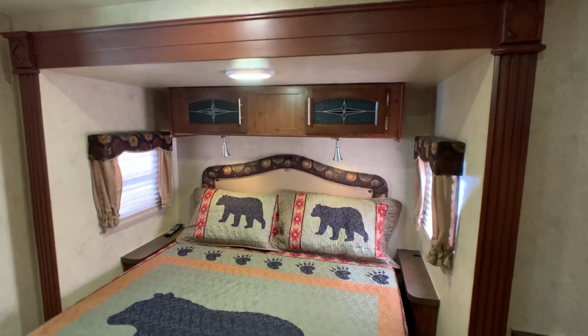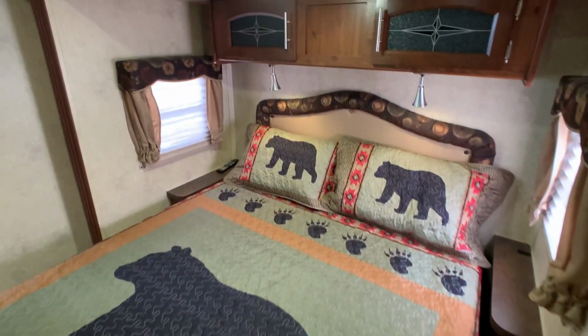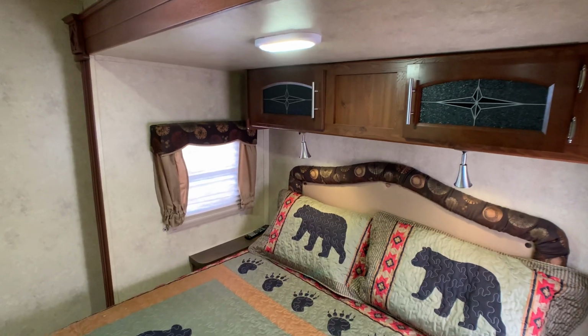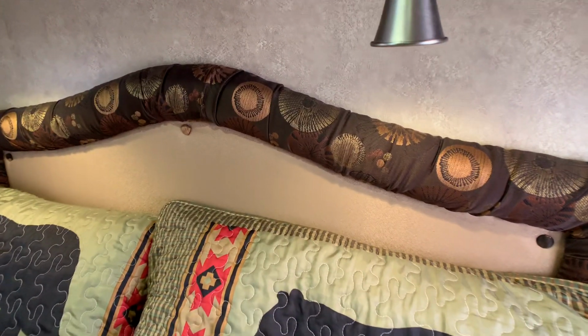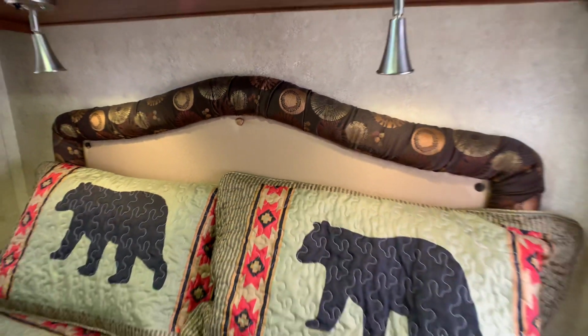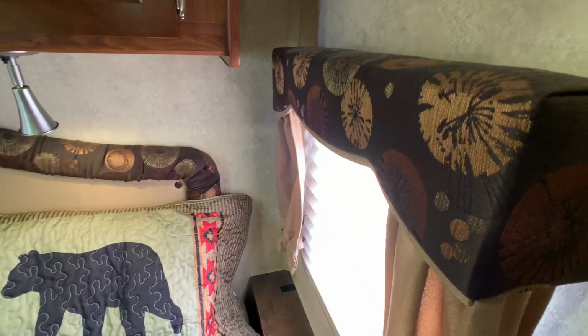Kind of spin around here. You do have 110 outlets on each side of the bed. Nice cabinets above the headboard there. Kind of show off that headboard. Let's show off those window treatments too. Show off the colors. Beautiful bedspread, by the way. There we go.